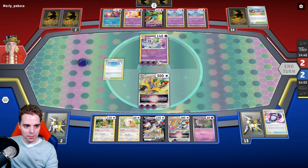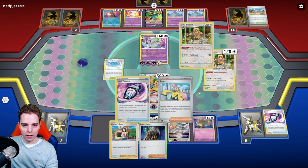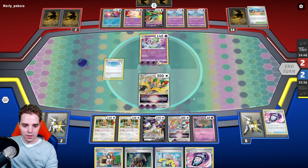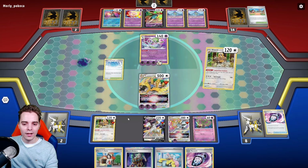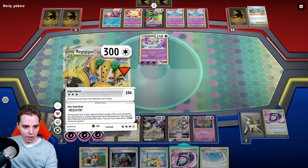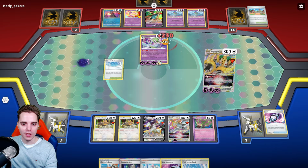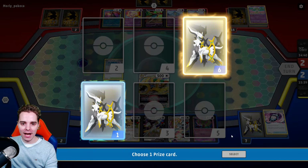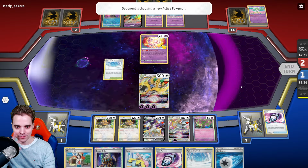Yeah, it's going to be Regigigas time. We Industrious Incisors. We have two vacuums, so they don't have to be mad here. Double Bibarel as well. Let's go. I'm not going to overdraw here. Let's just go. Maybe. Why the hell not? Time for Regigigas V-Star. They are really mad, apparently. Giga Impact. Boom. And we just have to boss up a Ralts this time around. The Giga Impact. And they are pathed to the peaked to two cards.